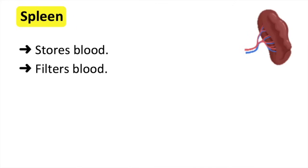This means that clean and well-functioning blood is able to circulate around the body. The spleen also helps to filter out infections by creating white blood cells to fight bacteria and viruses. Therefore, it's a small but very important organ in our body.